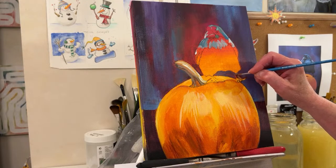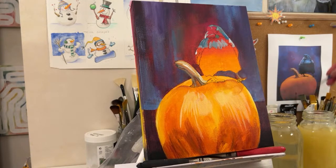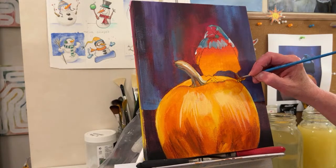I can hear the cicadas out the window. So I'm just using a number 2 round from Princeton. It's pretty beat up because I'm not very nice to my brushes, especially the little ones.